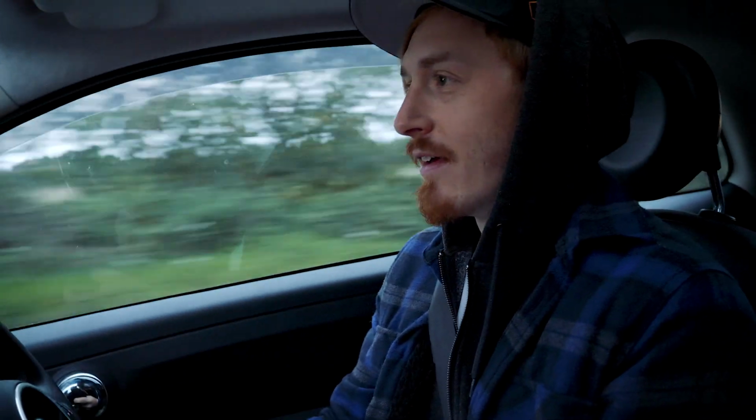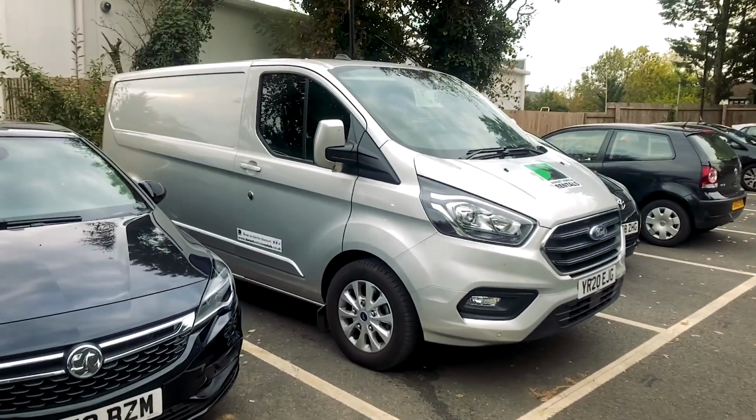So it is currently 7:30 in the morning and we've got to drive to a van rental company because those roof tiles are not going to fit in the back of Holly's car. They're really not. A little Fiat 500 cannot handle anything. So we've got to pick a van up at like 8 AM and then the mission starts.